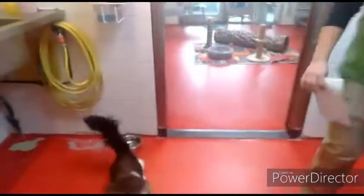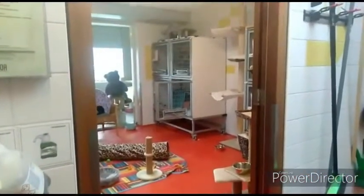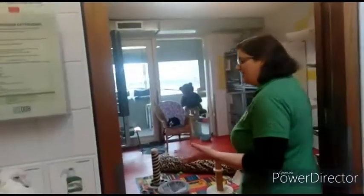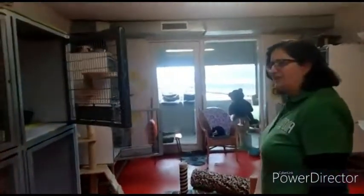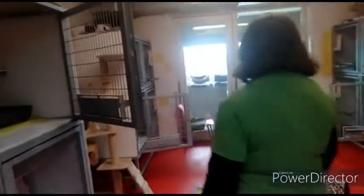The cats that are good social and can be let loose are let loose. The ones with dietary restrictions we keep locked up until their food is gone at least, or we take away the food for everybody. But generally we try and make it cozy and comfy for everybody.